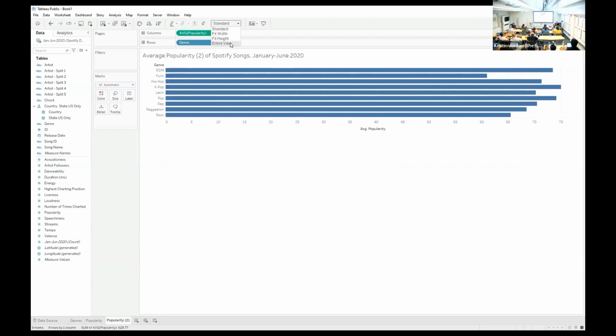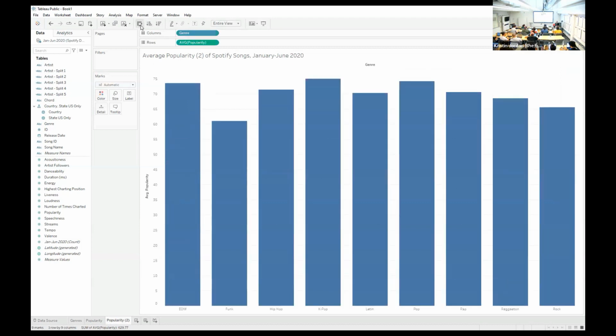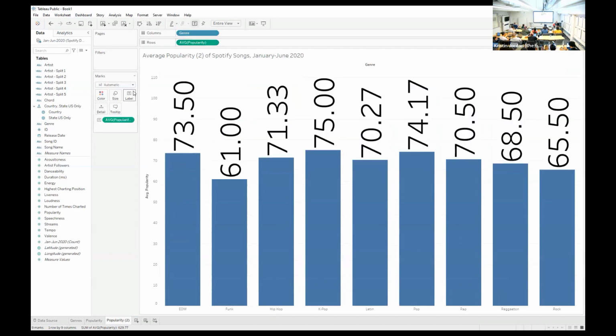Again, I can do things like make it the entire view, make it vertical instead of horizontal. Most importantly, I can add a label. So I'm going to use that control-click trick. I'm going to hit control and then drag average popularity to the label. And now all of a sudden those average popularity scores are showing up on my labels.